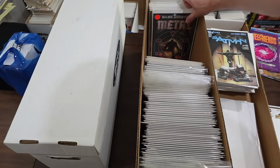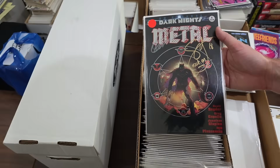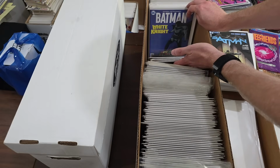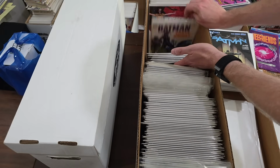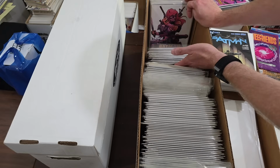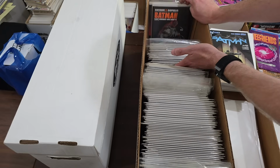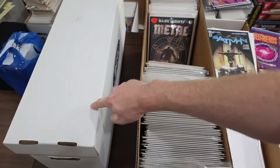That's a Capullo Snyder signature right there. It says Rock On too. That's pretty cool. Do we have a lot of this stuff? Yeah, some Dark Knight Metal, the tie-ins, some White Knight, a lot of Batman White Knight. That's all the Sean Murphy stuff. A lot of Sean Murphy stuff here. Batman White Knight, and then Last Night on Earth. So there you go. That's a Batman box, but wait till you see what's in here.